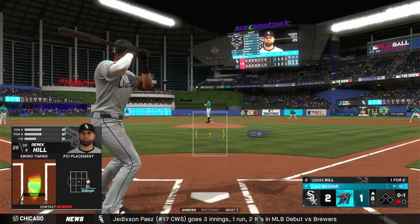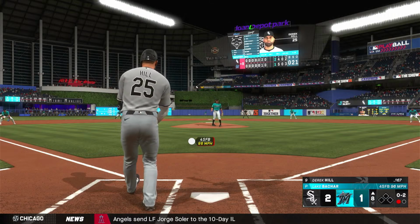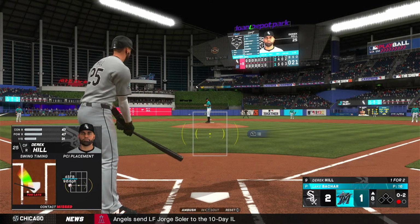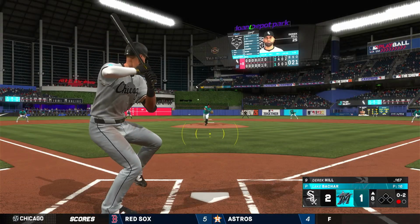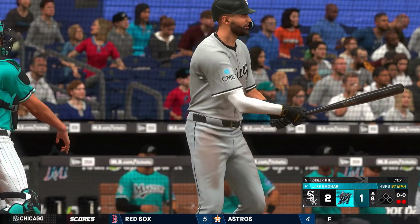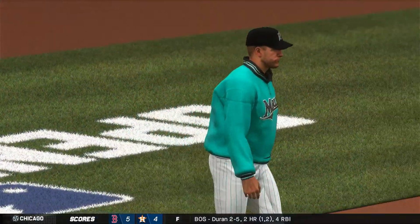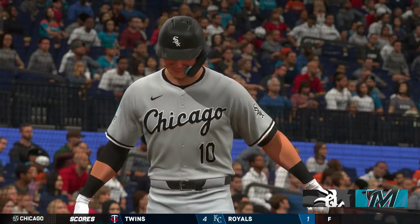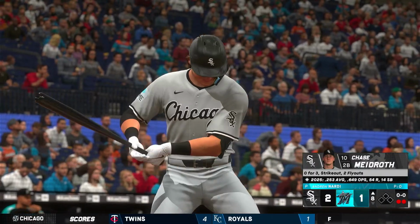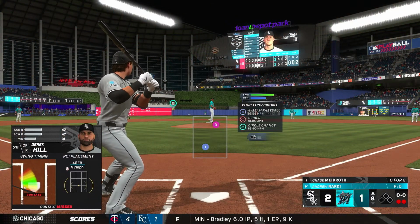Hill now in the box, comes up empty with a swing there. Swing and a miss, and that's strike 2. Blows the high heat past him. That's a strikeout. Came after him with the fastball on 0-2, and that's a pretty good demonstration of what power pitching is all about. Andrew Nardi will take over here. This is his first appearance of the season. Chase Meidroth will hit next, 0 for 3 with 2 flyouts and a strikeout.